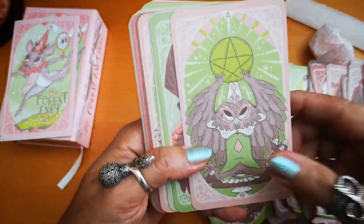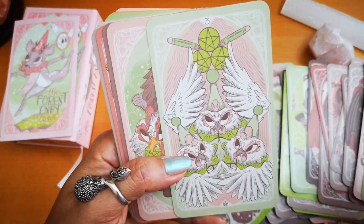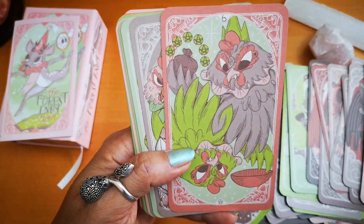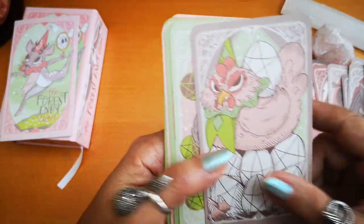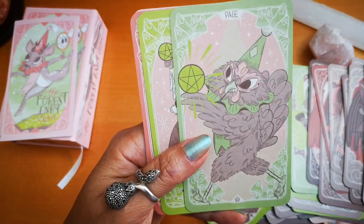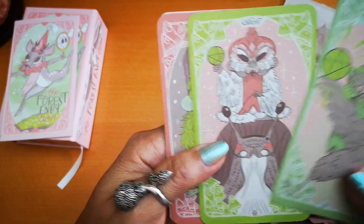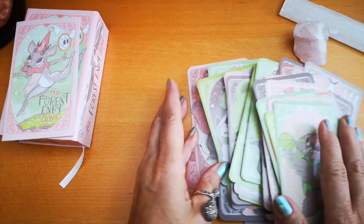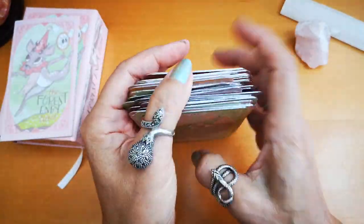And then here is the beautiful suit of Coins, because it's all in this beautiful green, and green is my favorite color. I like it so much. So it is really adorable. This is the Six of Coins, adorable, a very cute deck, and I really love it and I'm so happy that I got it. Look at this one, the Page, the Knight. It's like a magical forest full of beautiful small animals, and really I love this deck.